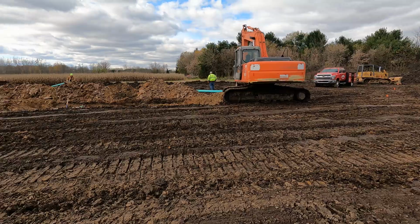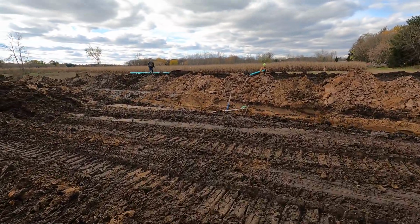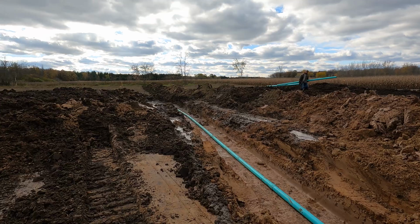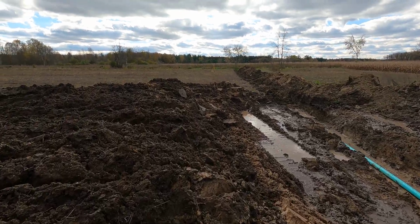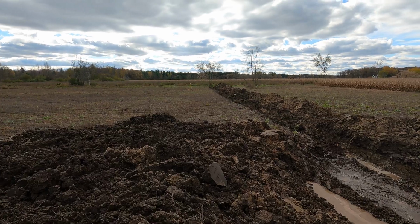Sump's going to be right here in the corner of the house. And right now they are installing both the gravity drain as well as the sump. So I think we got a 2-inch and a 4-inch line down here. So you can see the 4-inch line down here. Lots of water again up here. I'll probably walk over here to the ditch and just see how much this falls.